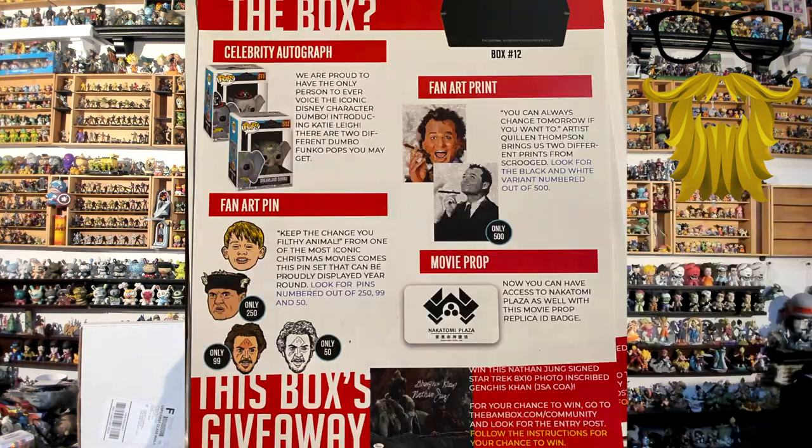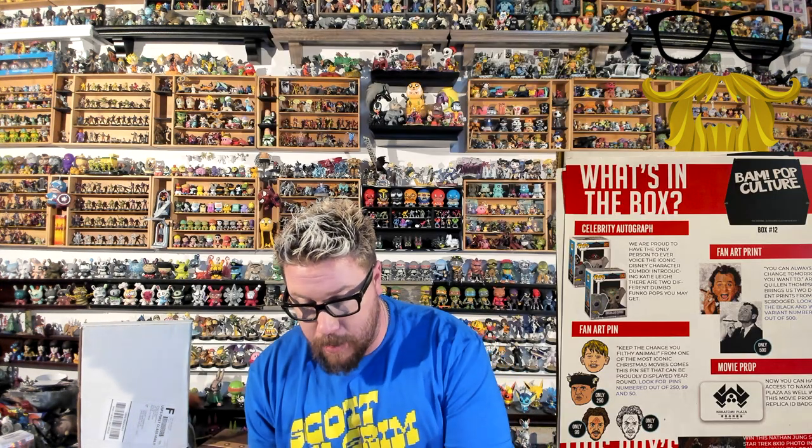Again, very basic flag. And then the last one, pins. Pins are cool. Home Alone, loved it. And then we got an art print of some Bill Murray stuff. We got one from Scrooged, which I love that movie. And then another one from another movie that I don't recognize. It could have been Scrooged as well.